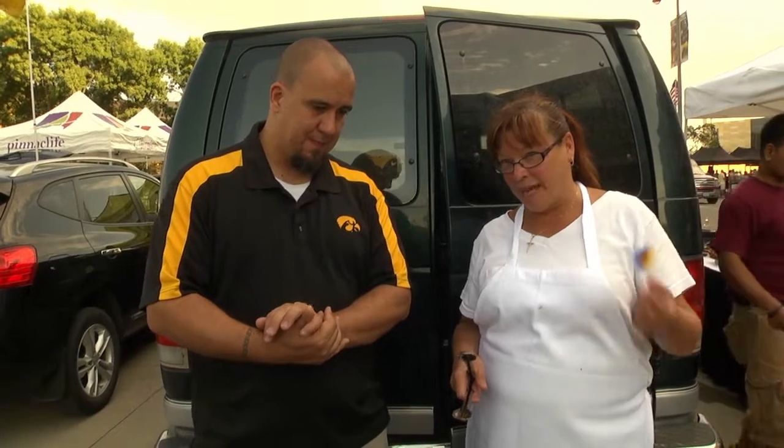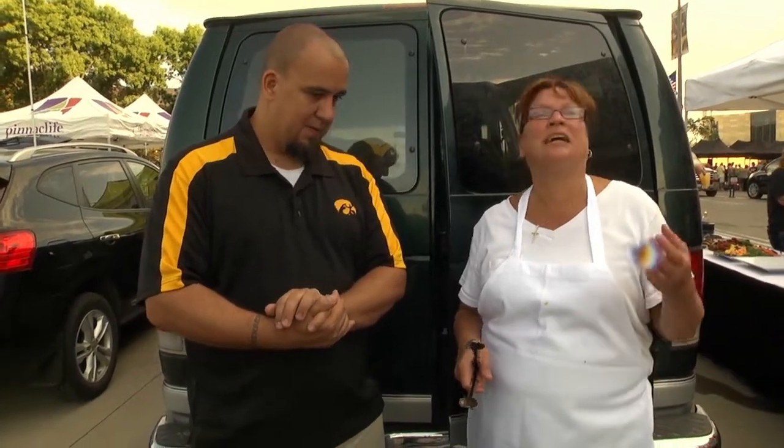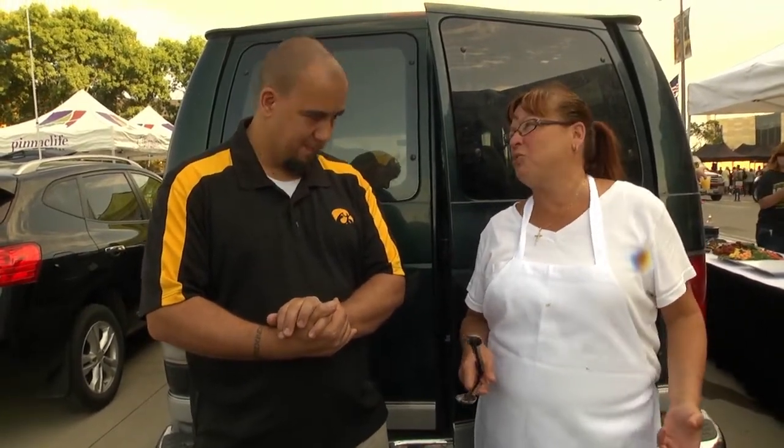So what's in the barbecue sauce? What makes your sauce so special? Obviously, I know you can't give us all your ingredients. No, I would say it's not a vinegar type. We start with a base barbecue sauce that we like, and then we add to it. So it's not a real spicy. It's more of a tang, but it's not vinegar.